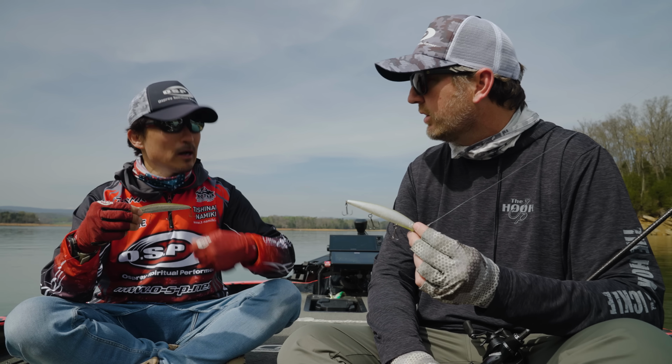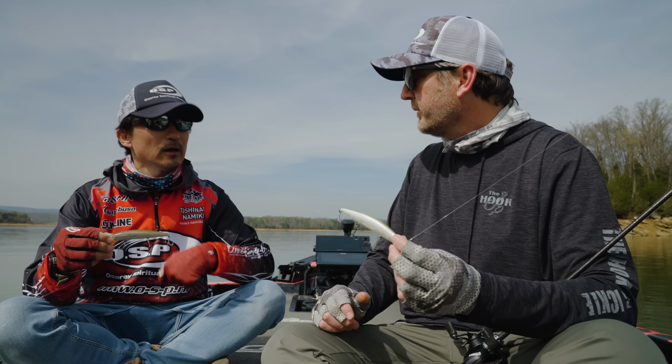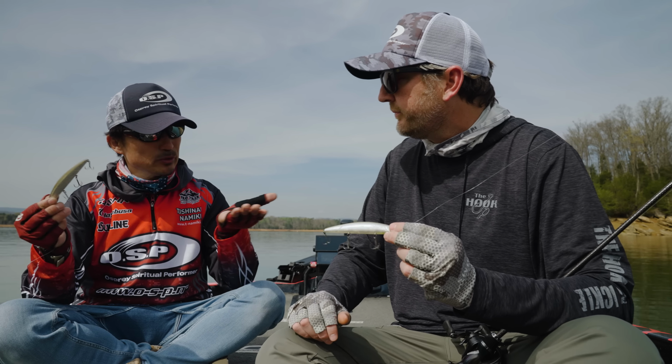Okay, so maybe with warmer, dirtier water we should try just a straight retrieve. Yeah, well, on the heavy windy side. And the temperature is pretty high, especially over the 70s. Yeah, then it's good to reel. But around 50, low, twitching and pause.